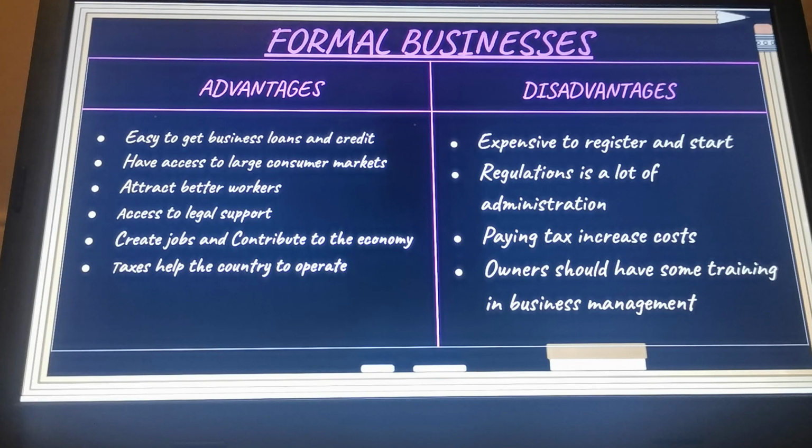If we look at the advantages and the disadvantages of owning a formal business, you will see that one of the biggest advantages is that it's very easy to get business loans on credit. Because you have a lot of assets, you are creditworthy, and banks will easily loan you money. Why? Because you have proof that the business is registered. You have proof that there's money coming in. You have proof that there are assets in your name. And then you are not such a high risk to banks or financial institutions. That's why formal businesses will easily get loans and credit, because the risk is not that high. They know where to get you, they know your address, they know your details and everything.